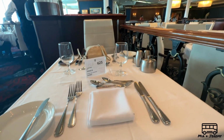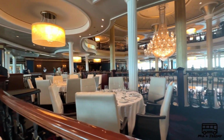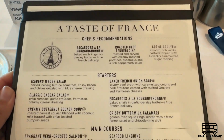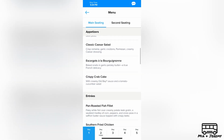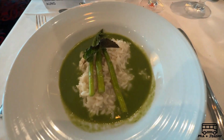If you choose to have dinner in the main dining hall, you will be assigned a time and table. You'll also have the same waiter, which really expands your dining experience. There is a set menu with a different theme each night. You can also check out the menu for each night on the app. If you have any food allergies, they are really great about working around those.